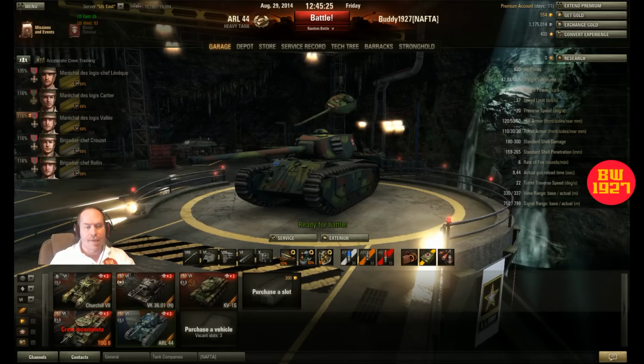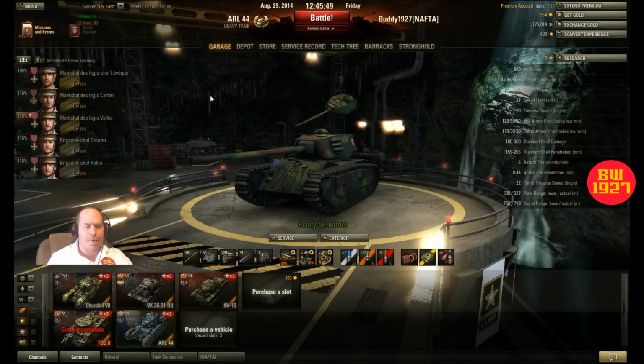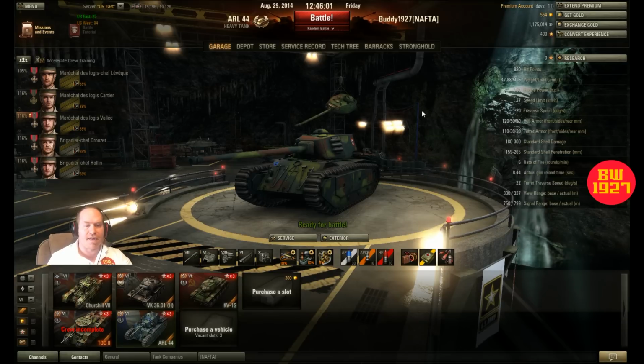Now the cons: unsloping front turret armor with weak sides and rear armor. Turret cheeks and sides can be overmatched by a 90mm gun. Excuse me, guys. 90mm gun or higher. Weak sides and weak rear hull armor. Horrible gun dispersion when doing anything other than standing still. Horrible long aim time for the 90mm and 105.